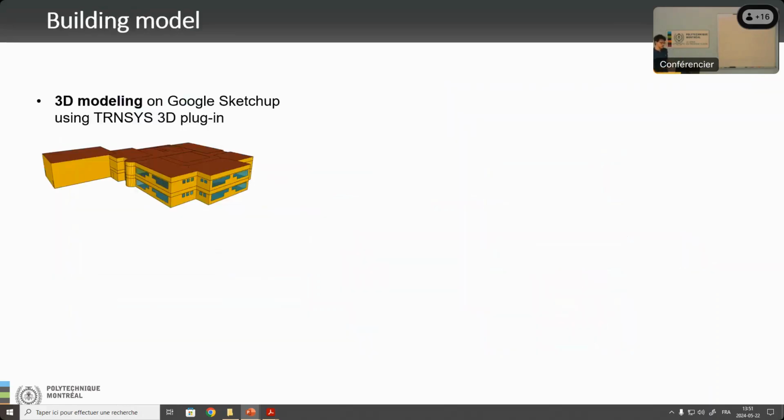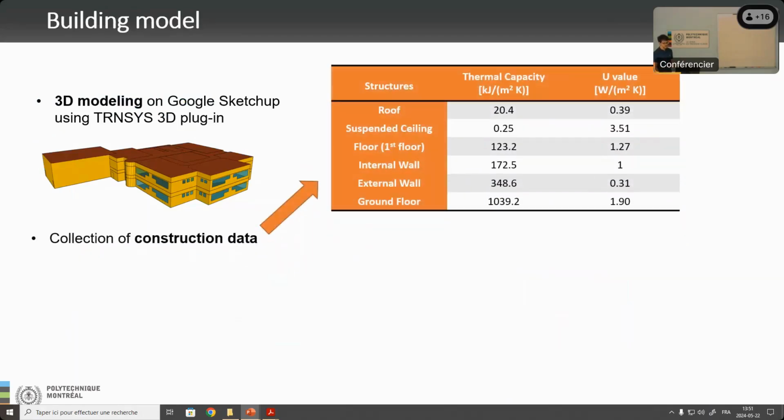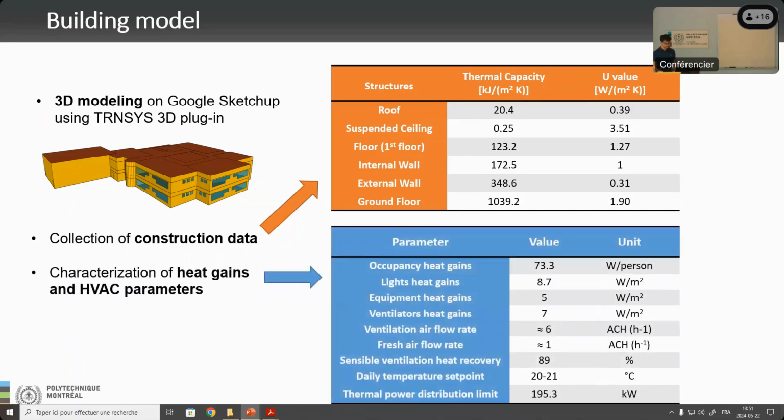Talking about the building model, I went through a 3D model first. Then I tried to collect all the structural data I could of the roof, of the walls, and other parts of the building, analyzing the thermal capacity and the thermal transmittance, that is called the U value. And then I tried to do a characterization of the heat gains and of the heating and ventilation parameters of the building and all the schedules. Then I set up the model in TRNSYS, an energy simulation tool, with 23 thermal zones.